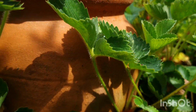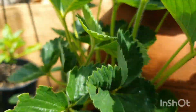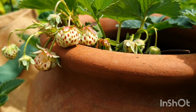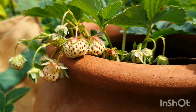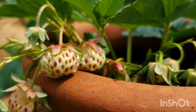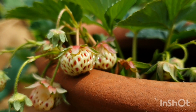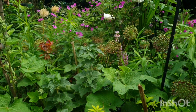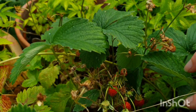We move over here. Oh, I've also got some pine berries here. Let's have a look how they're doing. Little pine berries. They are strawberries that taste of pineapple. They are so good. They stay white and they have little red seeds. And they're not quite ripe yet. They're still very small. But as I said, I want to show you something else. And it's not these little guys.